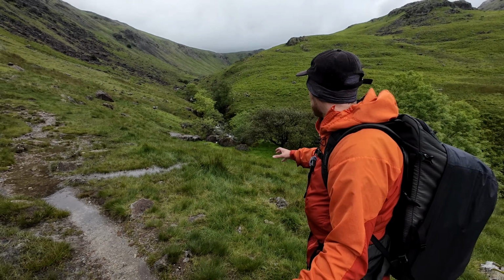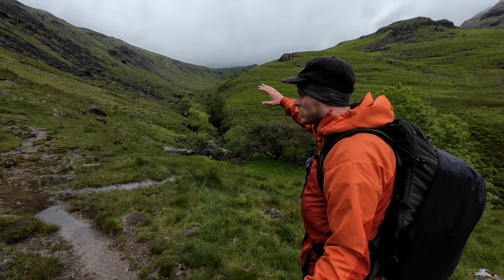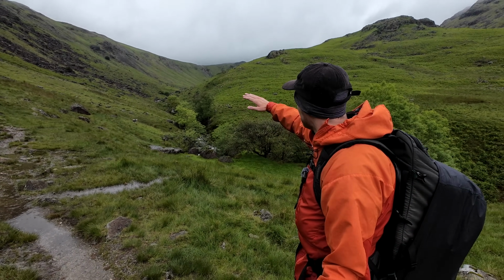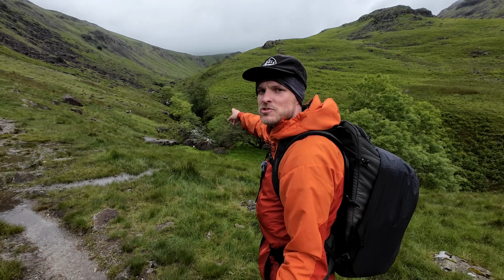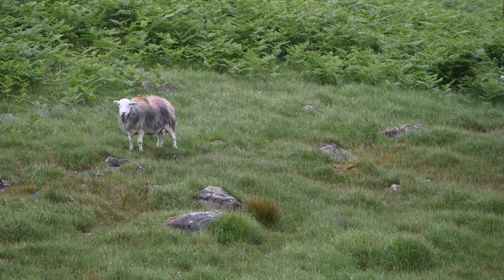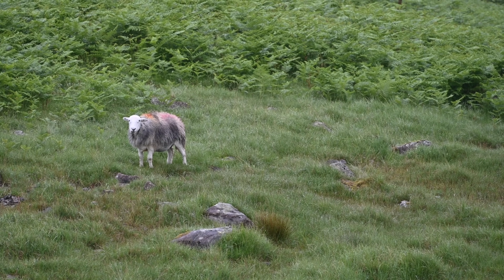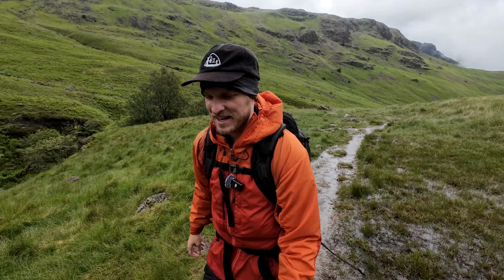It's just such a classic Lakeland view. Cascades, trees, nice little gill, cloud, no light, nice ridge line, distant waterfalls, and then just loads of Herdwicks dotted round just staring at us. Absolute love them, but they are just freaks, man. I've got no food for yous. In fact, I've got a tuna and sweet corn sandwich, but you're not having any of that. I'll have some of that in a sec.